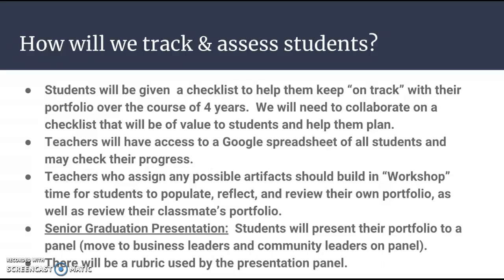So I kind of gave an idea of where we are right now, but again, as we move things back into courses, this definitely is going to need fine-tuning. Teachers will also have access to a Google spreadsheet of all students by grade, and they can be checking off on their progress.